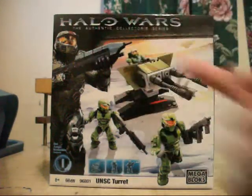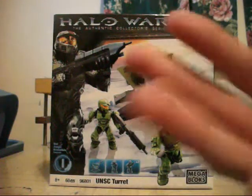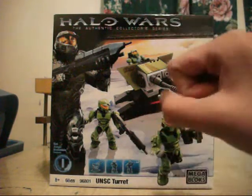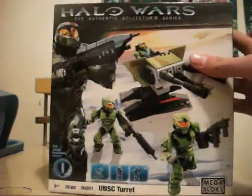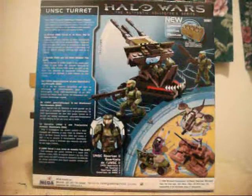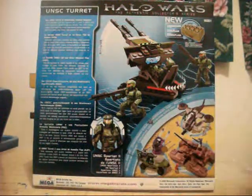I picked up the Halo Wars Authentic Collector's Series Mega Bloks UNSC Turret. It comes with 3 Spartans and 1 UNSC turret, the bigger turrets, not the little new ones that they have. Here's a boxing, here's a front, 60 pieces, swivels, the Mark IV armor.